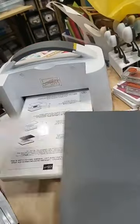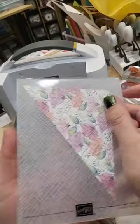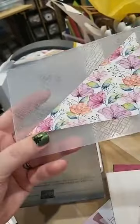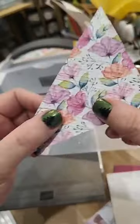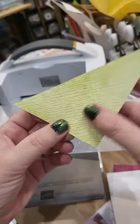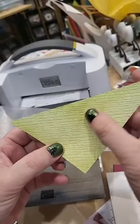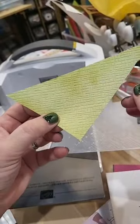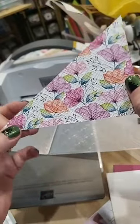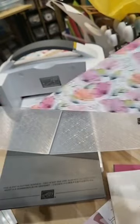And while we're here, I'm going to run something else through the embossing folder. So I'm going to show you. Isn't that cool? It almost makes like a linen design on that designer series paper. So to make your designer series paper even more interesting, you can do that. The other side of that is like a washed Parakeet Party or Lemon Lime Twist. Isn't that pretty? You can do that to make your designer paper even more special.